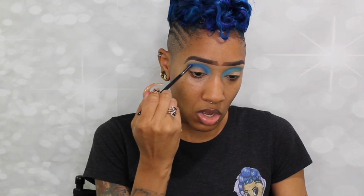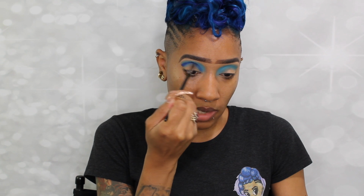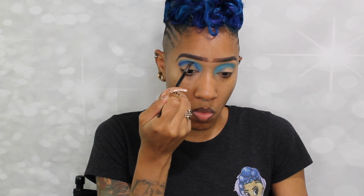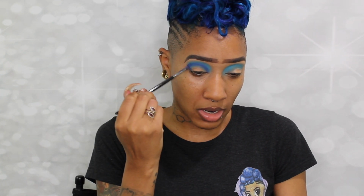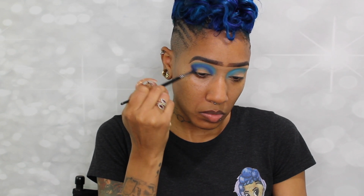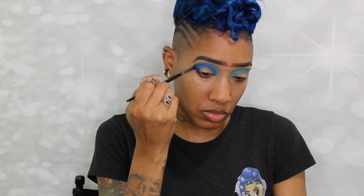And I want to incorporate gold somewhere. So I don't know if I'm gonna put gold glitter in the crease, or what. But I need to put gold somewhere. Was thinking maybe do like, shoot, because I want blue. We're just gonna keep winging it and we'll see. Because you guys know the magic happens when I go off camera and start acting a damn fool. And I'm kind of just rounding out the outer corner because I don't want it to be winged.